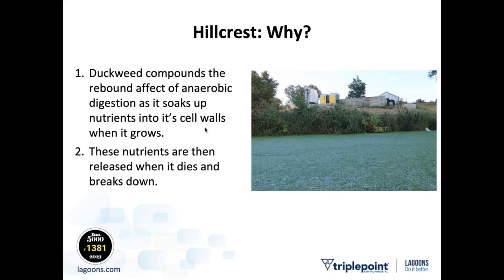But if you don't remove it, it pulls the nutrients, it grows, it creates this big mat, then it dies off. And then that biomass sinks down to the bottom. When that biomass sits on the bottom, it starts to break down anaerobically, and that's when you see a re-release of that ammonia that it sucked into its cell wall. So that really compounds this sludge buildup, and it really compounds this rebound effect that you tend to see within the polishing cell itself. And that's exactly what they were seeing here at Hillcrest, because they had a lot of duckweed.